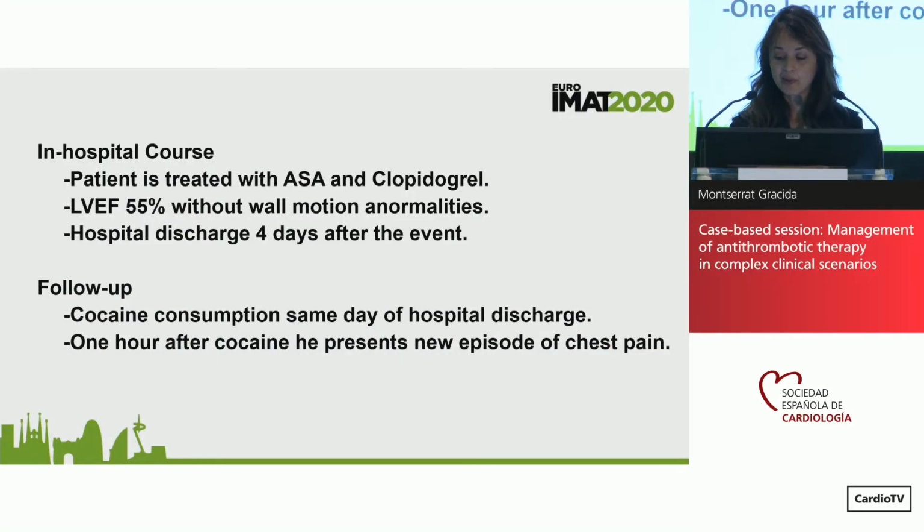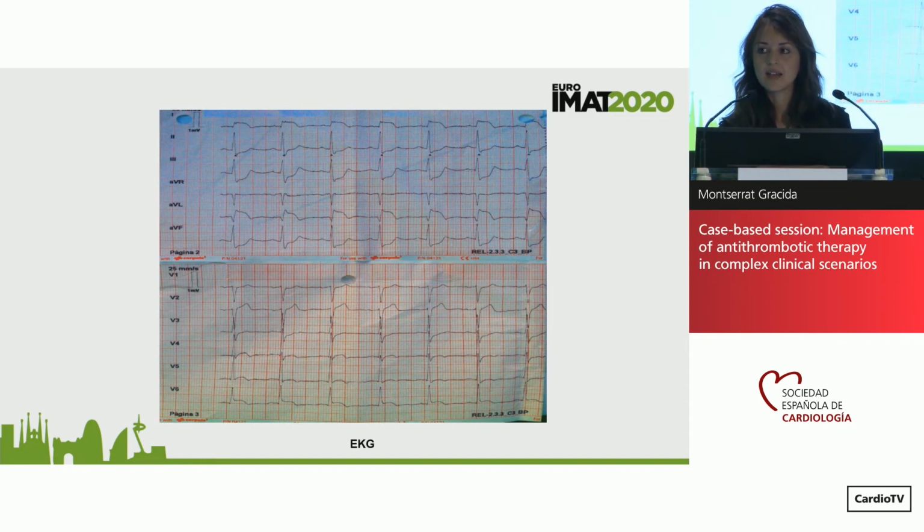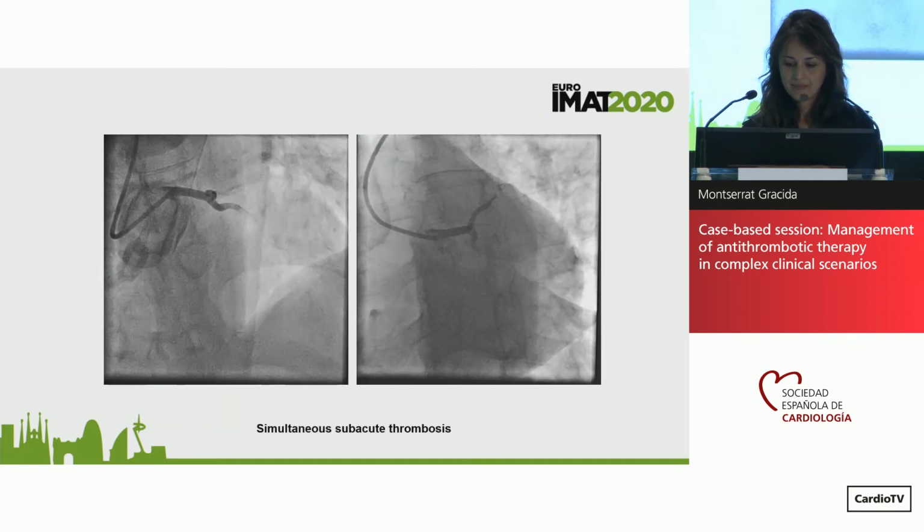What happens? The patient is treated with aspirin and clopidogrel. The ejection fraction is normal without wall motion abnormalities, and the patient is discharged 4 days after the event. In the follow-up, he consumed cocaine the same day of the hospital discharge, and 1 hour after consumption, the patient presents a new episode of chest pain. This is the ECG. Wow. We can see an elevation in the inferior leads. So cocaine was the trigger. Yes.